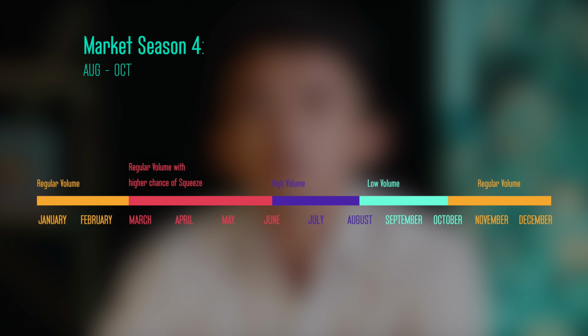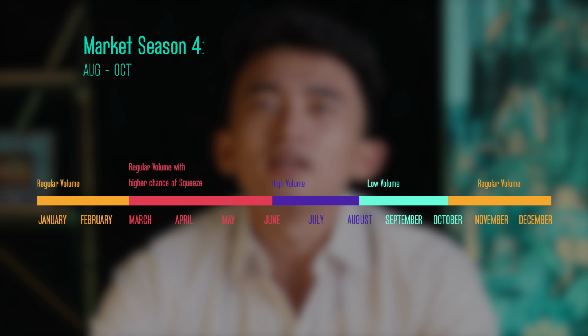Then we're heading into August to October, which is where we currently are. And we see the market is being really boring. Nothing is really happening, and a lot of people are eager to make a trade. We're right at the transition right now. If you are impatient and want to make a trade, that's where you are creating opportunity for people who are patient enough to make money from.